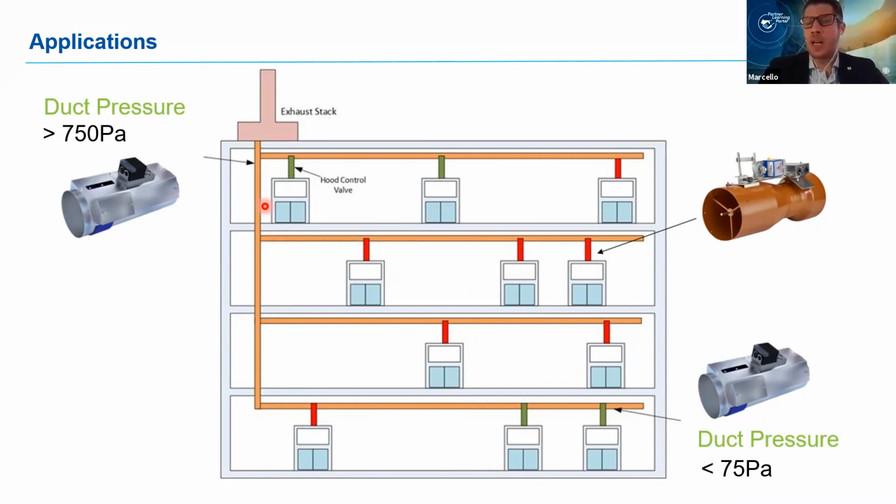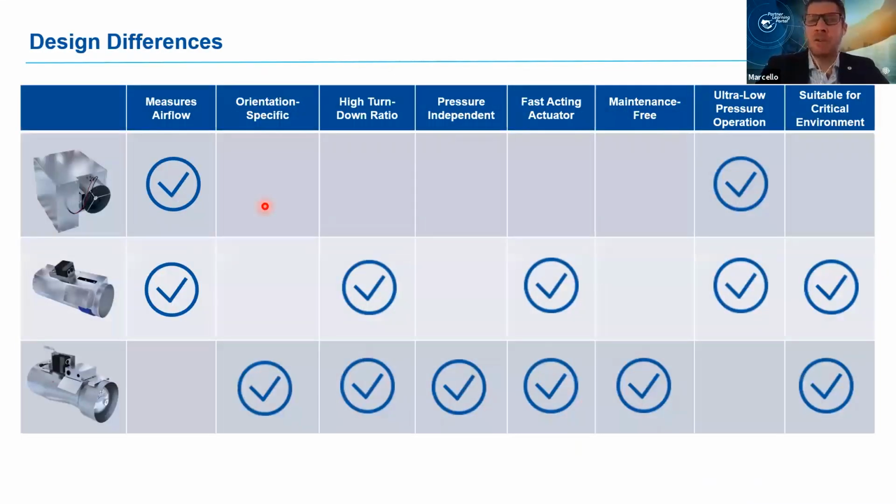And so if I want to summarize what we have seen before and highlight for those technologies what might be critical for our customer, you can see here really an overview of what each technology can provide. If you have customers that really are interested in maintenance-free devices, I think the Venturi valve should be the option. But if you have customers that are really struggling with valves that can operate at ultra-low pressure, then the Venturi valve is not an option. So we should look at the measured airflow valve as well as VAV.